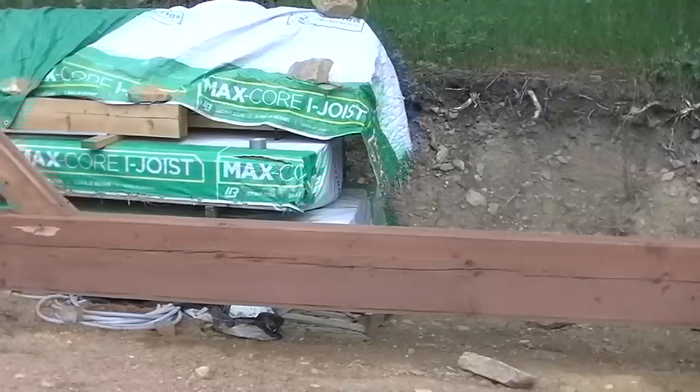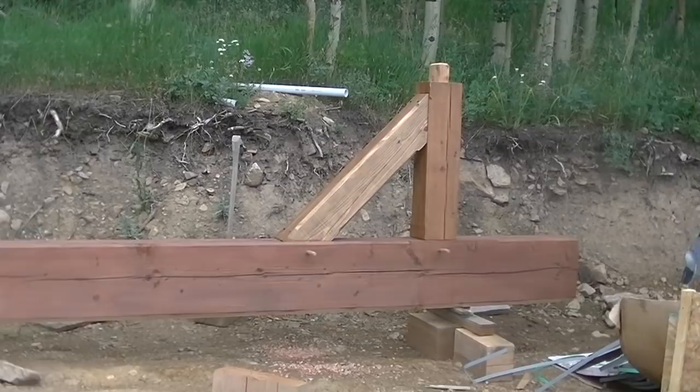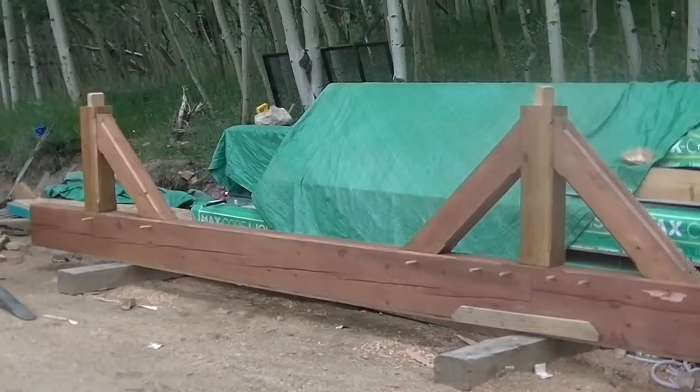Also the variations in the wood stain. It's very interesting how the Douglas fir will pick out red and yellow based on what kind of wood, depending on the grain of the wood. So there's a lot of variation in the stain. I think it's gonna add a lot of interest in the wood.